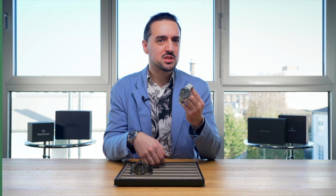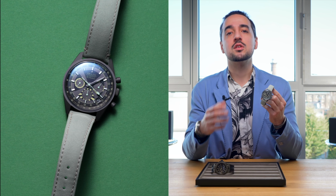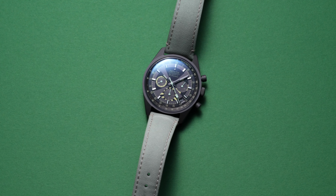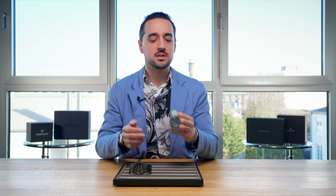For example, this poker chip version was actually a reimagining of the Zenith El Primero G383. However, instead of doing it in gold and with a yellow tone dial, they've gone for a much more monochrome look but with shocks of this sort of minty green to give it a bit more of a modern vibe. And that's definitely something that we can see from Zenith in the future as they toe that line between modern and also heritage. Speaking of heritage, we have to talk about Tag Heuer.